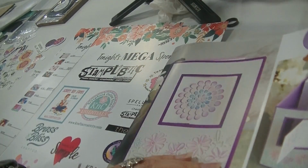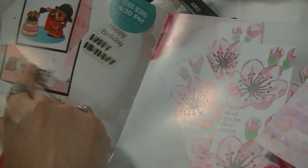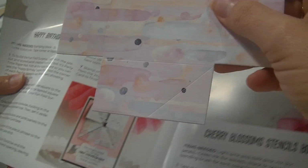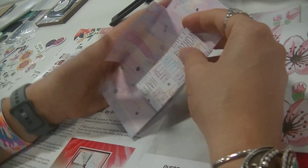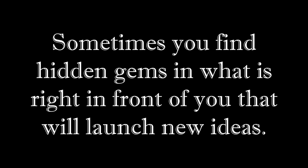Art is an adventure. Brainstorm ideas. They may work, they may not. All right, so I'm thinking that I'm going to cut this out. I don't really need this, but I did kind of get caught up in the fact of how you fold this. So I think I'm still going to incorporate that into the journal. Because, you know, once I kind of tear up the instructions, I'll have to rely on my own devices. Sometimes you will find hidden gems in what is right in front of you that will launch new ideas.